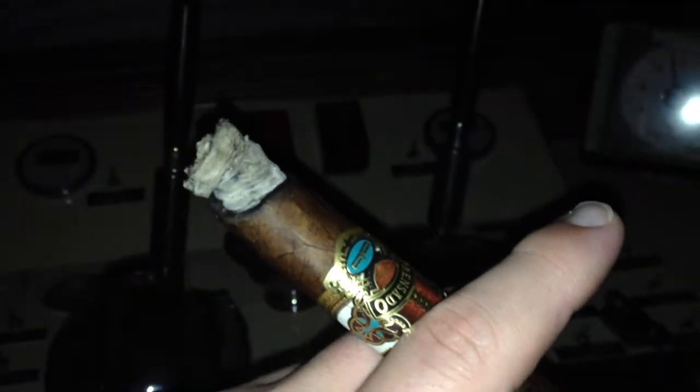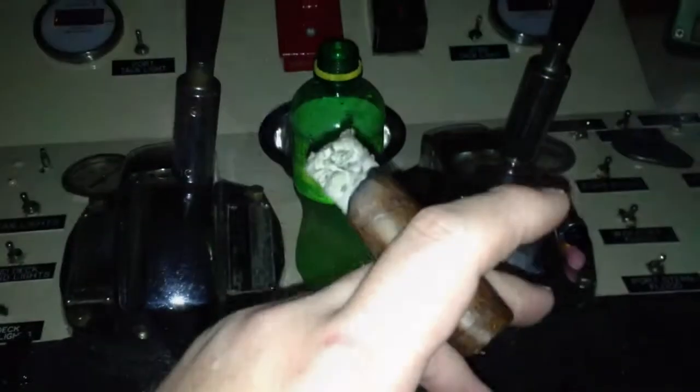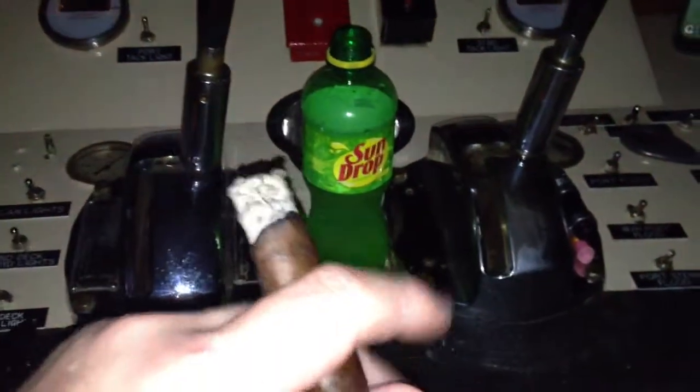Flavor profile is mellowed out. Spice has kind of dropped off. Just a nice smooth tobacco right now. I'll check back here in a little bit with the finish. So, smoke on the water. Tobo Trail back with the Prensado.